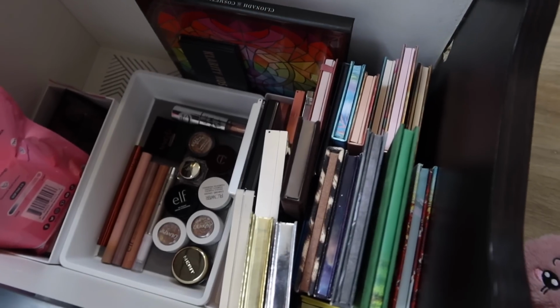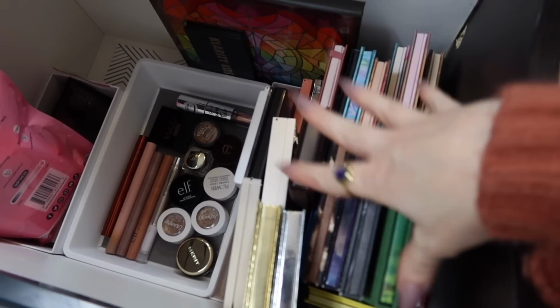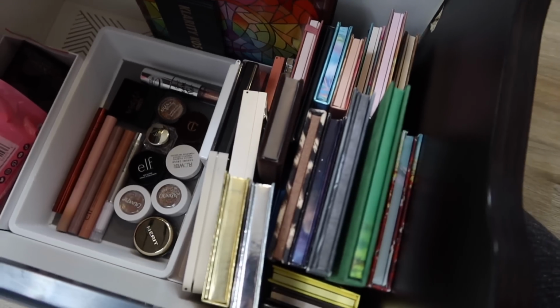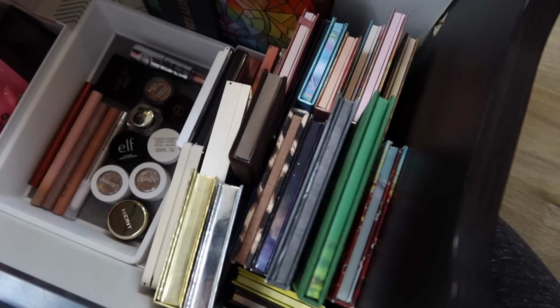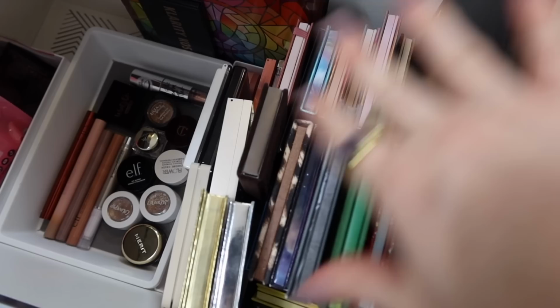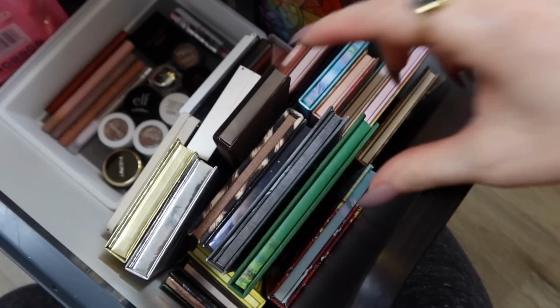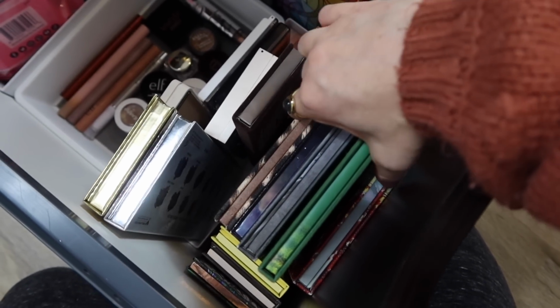Then in this bottom drawer, I have a lot of eyeshadows, palettes, as well as single and cream shadows. Like I said, stay tuned for my eyeshadow palette collection video. That'll be a separate video because it would take so long to go through all of these. But I do like to have these stored by brand. So here I have Nomad palettes.